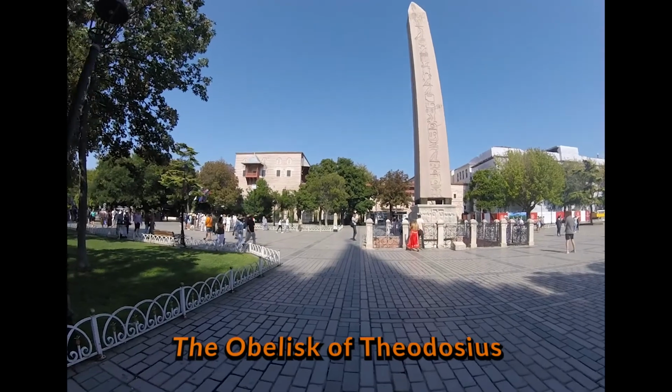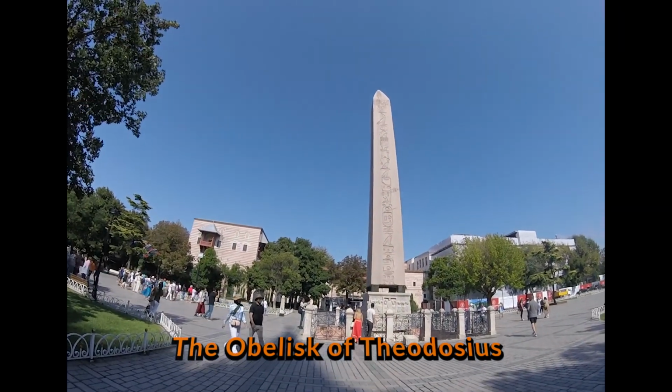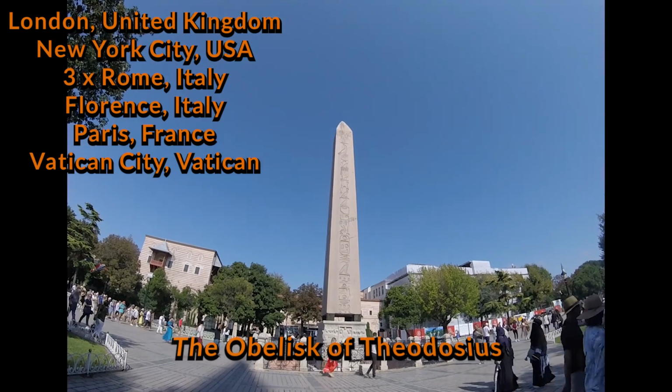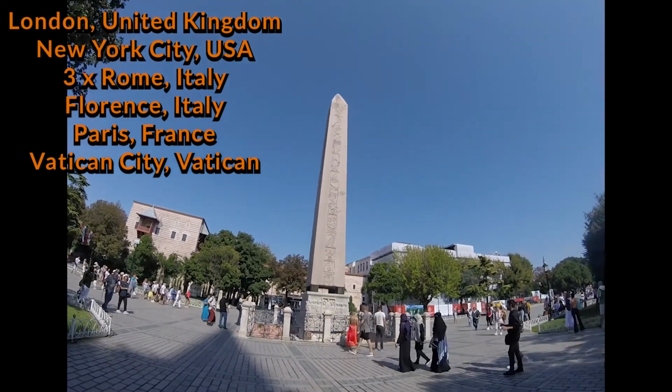So there's one real obelisk here that was stolen from Egypt. I really can't remember where the others are, but they are around the world right now. But here is the one, the real one.